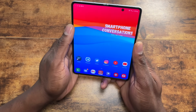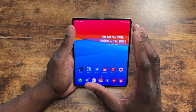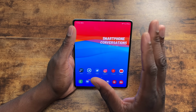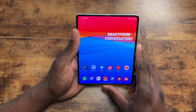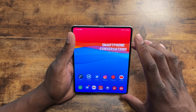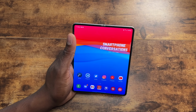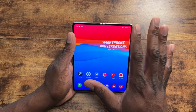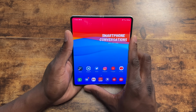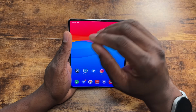So a follow-up for you guys, man. 3 weeks later, there's really nothing to dislike about this device. Overall, I'm just ready for them to do something different. People are now harping on the design of the Oppo Find N because it's a little shorter. And hey, that's just a small thing to do. I don't think that Samsung's going to drastically change their Z Fold 3 lineup when they go to the 4, if they do a 4. I don't think they're going to drastically just flip the design.